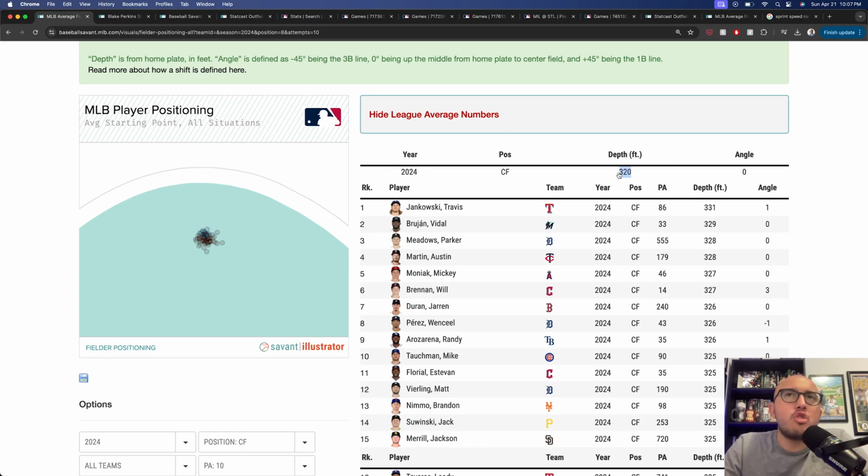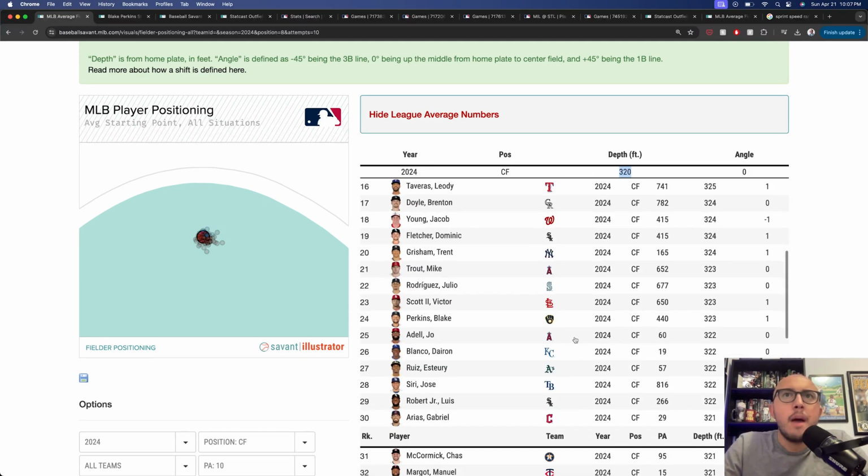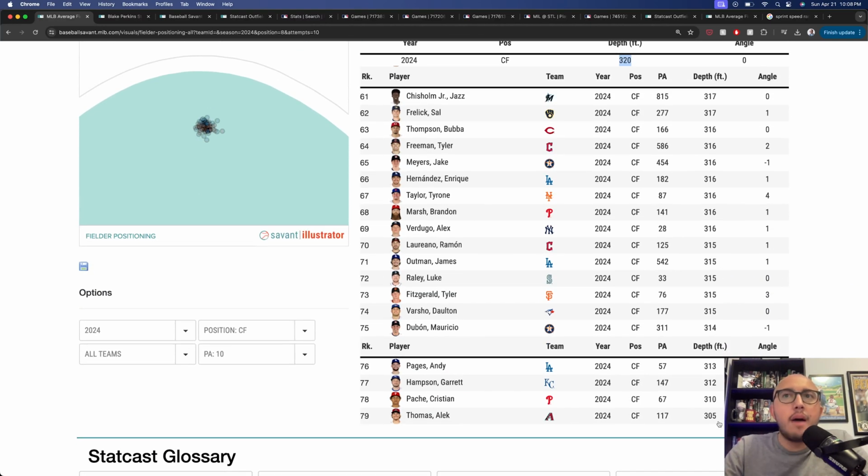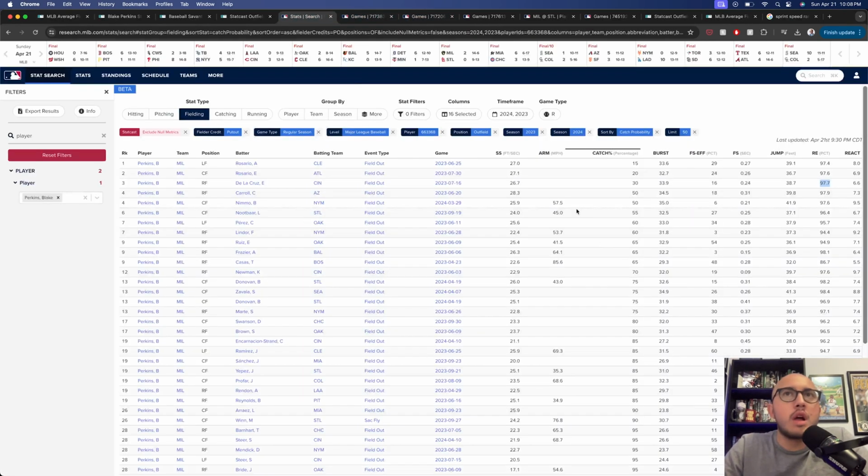League average is 320 for depth of a center fielder this year. Perkins is at 323, so he plays a step deeper than usual. Maybe he feels more confident going in on a baseball than he does going back, so he wants that step, but that's not statistically significant to say, oh my gosh, red alert, look out. Whereas you look at the guys that are playing the most shallow in baseball, so Alek Thomas, one of the fastest guys, 305. And ballparks might have something to do with this too, so we need this sample size to be as large as possible. With all of that being said, knowing that he plays pretty much a league average depth, let's go ahead and watch a couple more plays here.